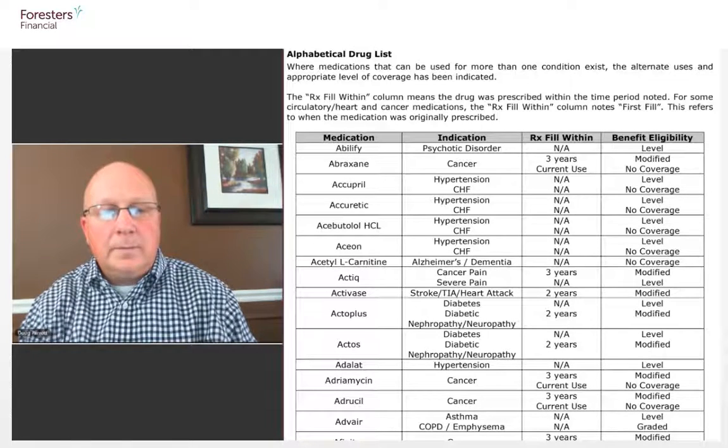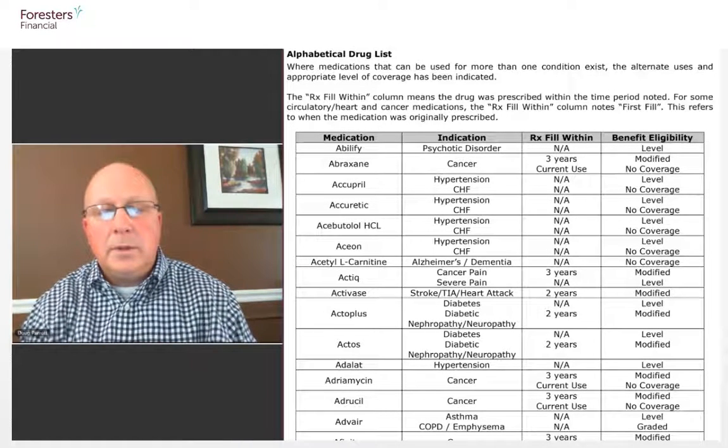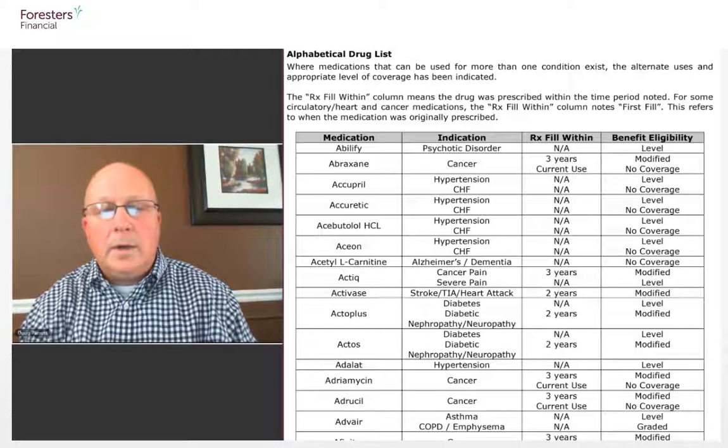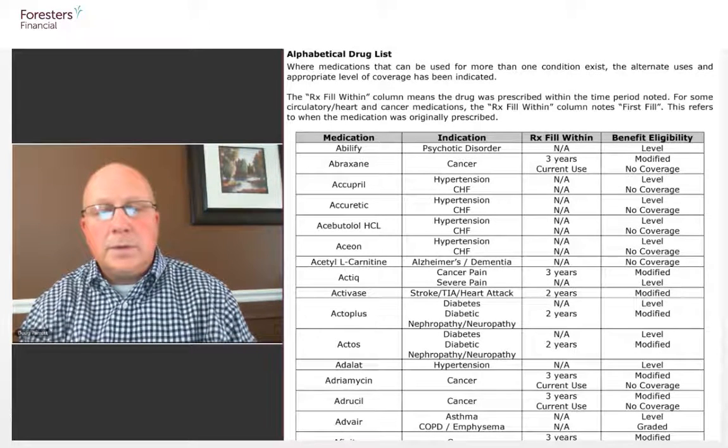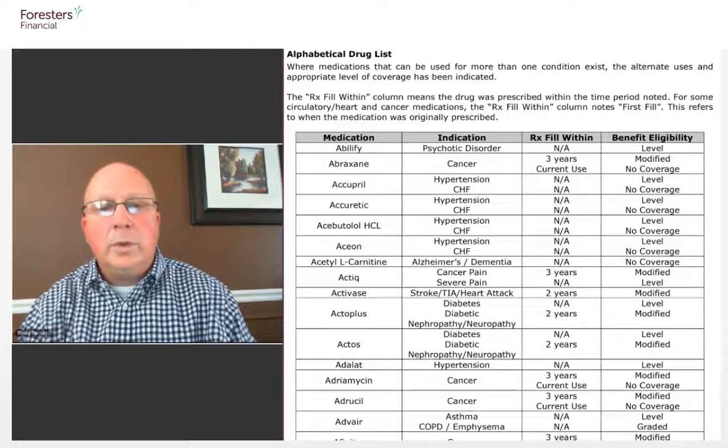The two, excuse me, Actos, and right above it, Actoplus, we talked about neuropathy, and again, those are drugs specific for that. If we were to go down and find gabapentin, gabapentin would actually list 2 different situations. So again, I encourage you to use this guide. We will update it as often as we are able, and it's just a really good piece of information for you to have to use.